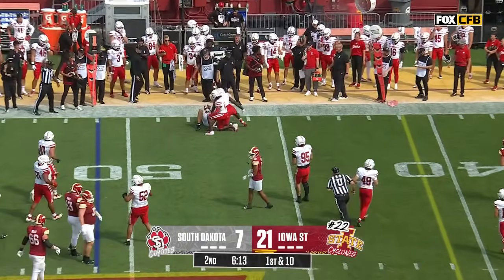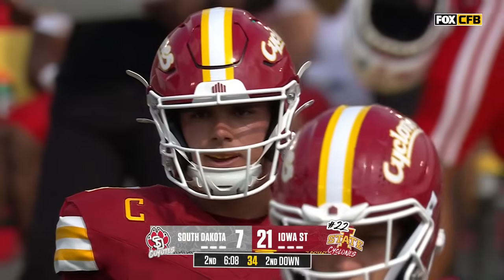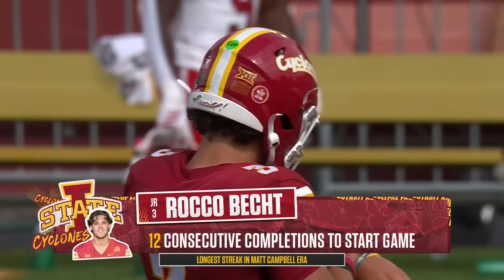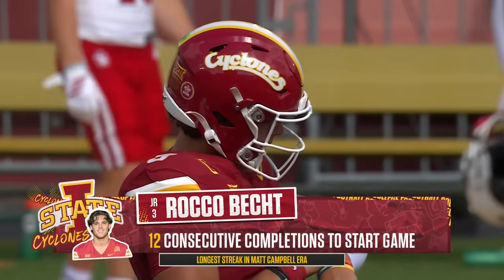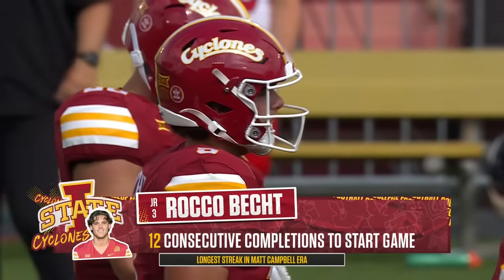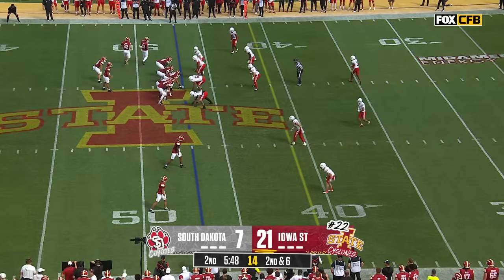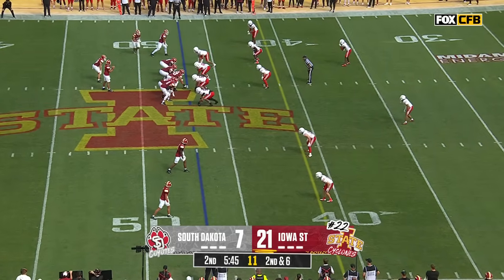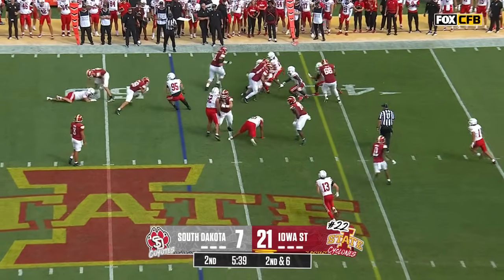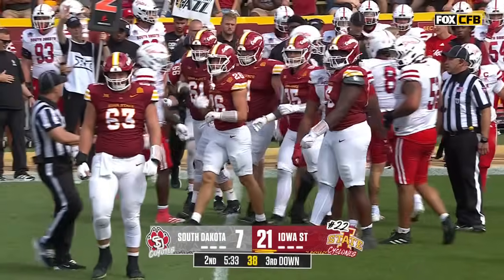And this pass is taken inside the 50 to the 48 by Bramer. Already 2 touchdown receptions for him, but he's got plenty of help at the tight end position. 12 consecutive completions to start a game. That is the longest streak ever in the Matt Campbell era, which measures now 10 years. So impressive. It sure is. It's not like they haven't had some really good quarterbacks here. Some kid named Purdy, I think you may have heard of. The pitch out to Hansen, and he cuts it back up to about the 46-yard line, stopped by Carter Hooper, number 95.